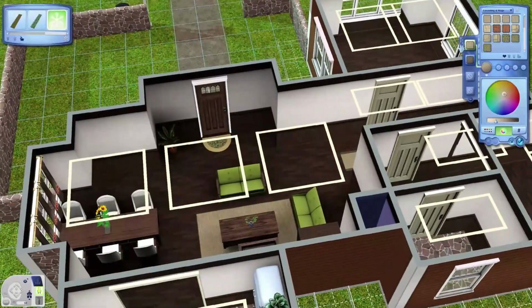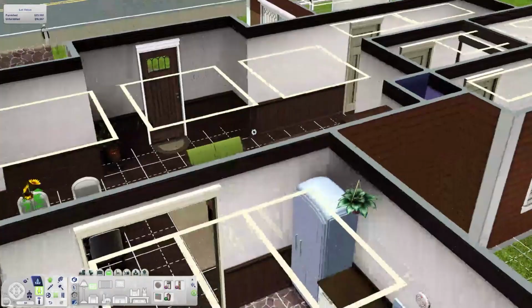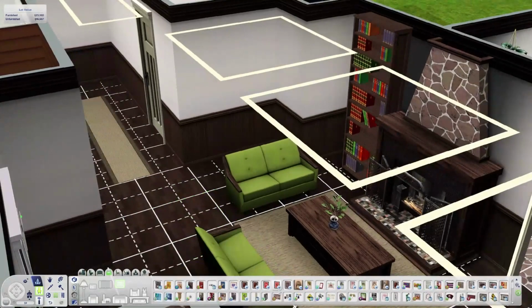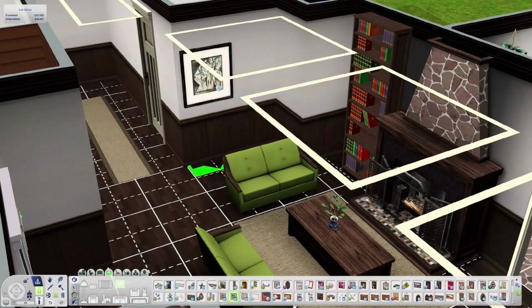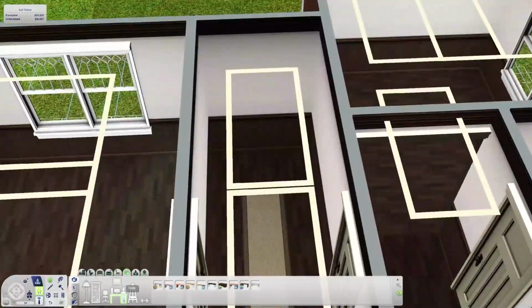I feel like when rooms are too big, not that I'm saying this room is big, it's a reasonable size, I do struggle to fill it up all the way and make it seem full and lived in and cluttered and nice. A nice environment for your Sims to live in.